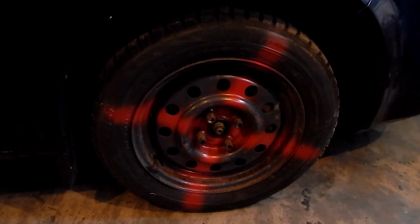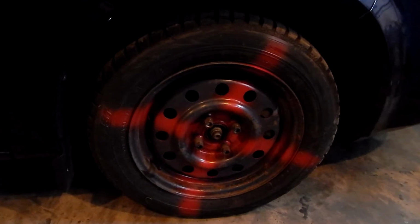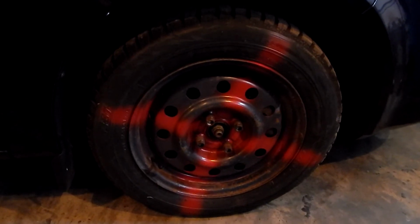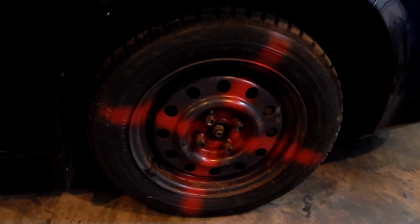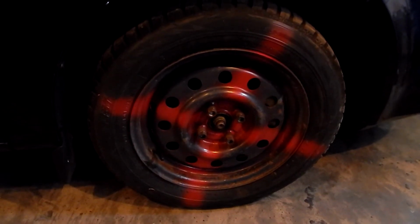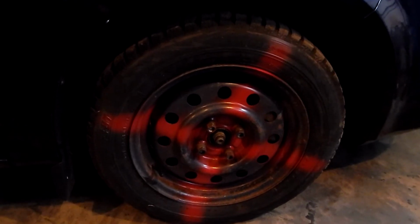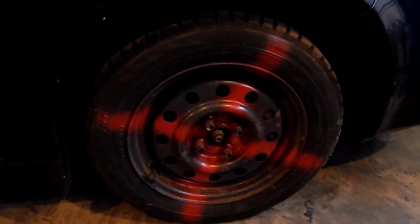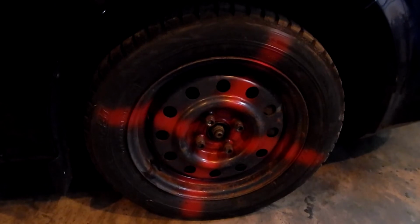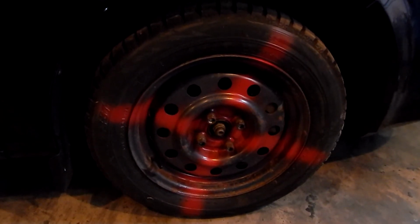This X was just put there as a demarcation to not use these for highway use. These are the old rims off my brother's S series when he had that car. So these wheels are specifically just for this car, for when it sits, so that way I'm not putting flat spots on the car's good tires. So that's what these are all about.